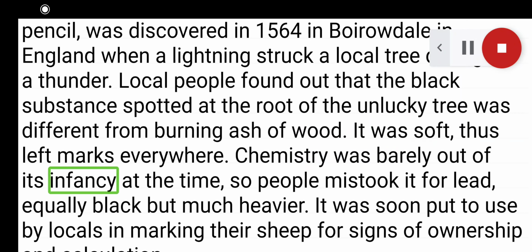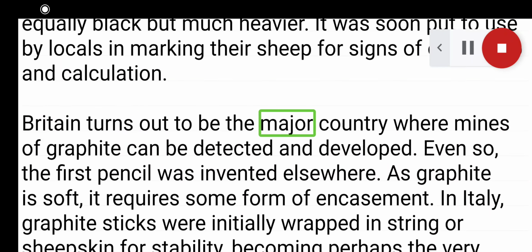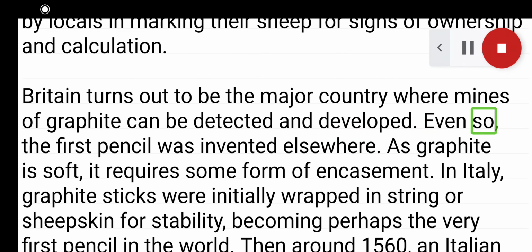Chemistry was barely out of its infancy at the time, so people mistook it for lead, equally black but much heavier. It was soon put to use by locals in marking their sheep for signs of ownership and calculation. Britain turns out to be the major country where mines of graphite can be detected and developed. Even so, the first pencil was invented elsewhere.